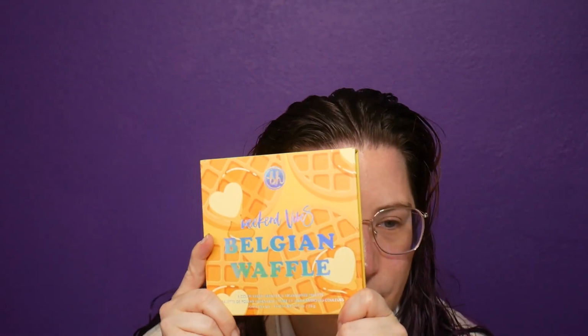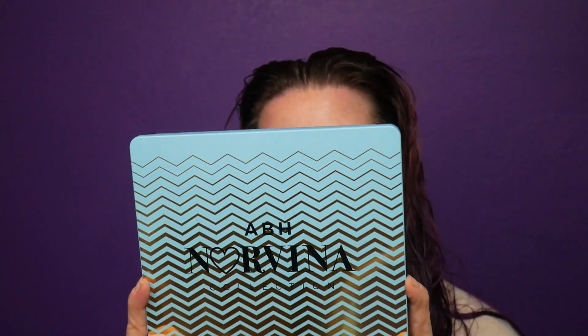This BH Cosmetics Belgian Waffle bronzer and highlight palette, this was $3. $3. I could not say no. I only have one bronzer, so I actually feel good about the bronzers, and the highlights are beautiful. I wore this one yesterday and pretty impressed by it. So that one. And then again, didn't necessarily need, and I'm actually thinking of this more from a collector's standpoint, but I got the ABH Norvina Volume 2 palette, and it looks like this.